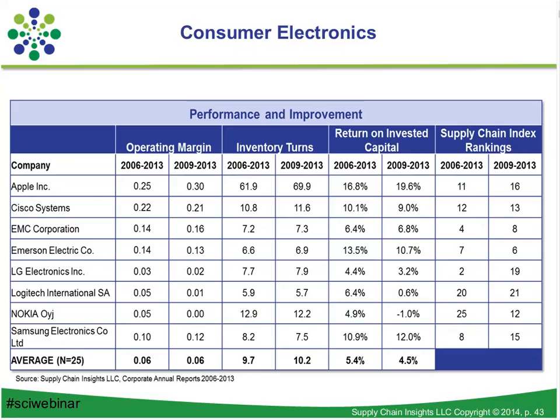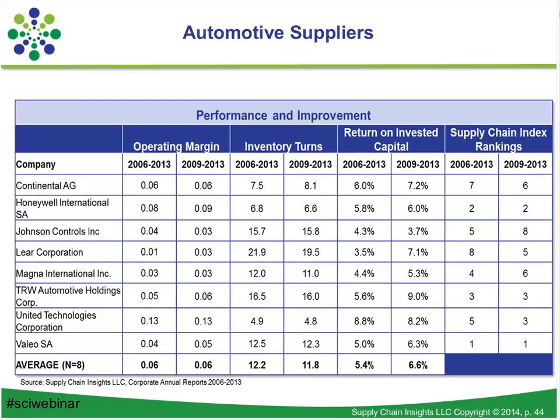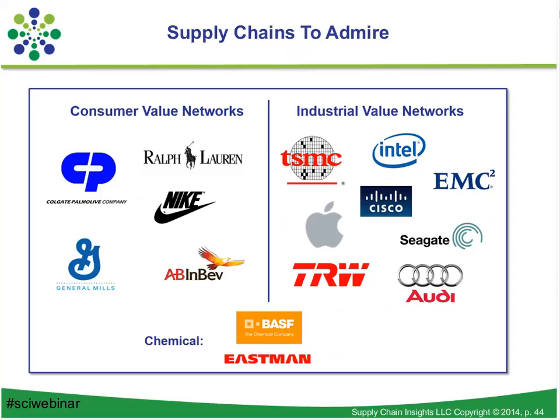And consumer electronics, probably the strongest group of companies to be able to manage demand volatility, some of the strongest planning, some of the strongest design systems. Cisco Systems, Apple, EMC makes the list, and surprisingly to me, Samsung, whom I had always thought of as a supply chain leader, did not, nor did LG Electronics. Automotive suppliers, again, TRW makes the list. But again, a lot of work coming out of that particular industry after the recession.